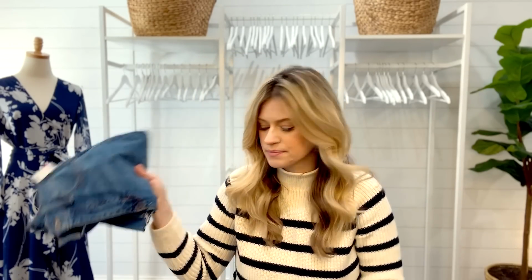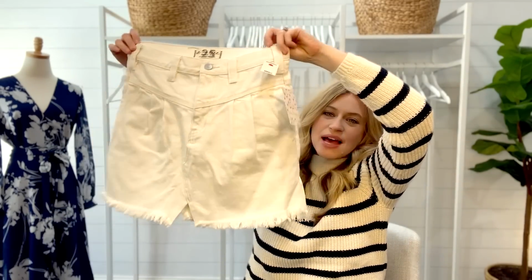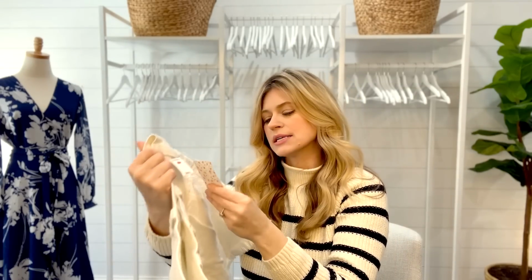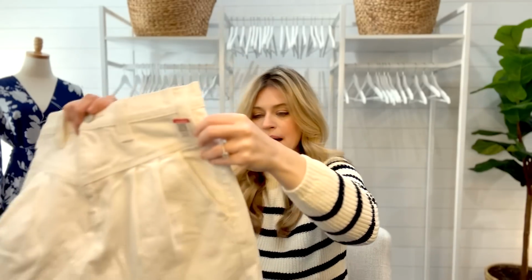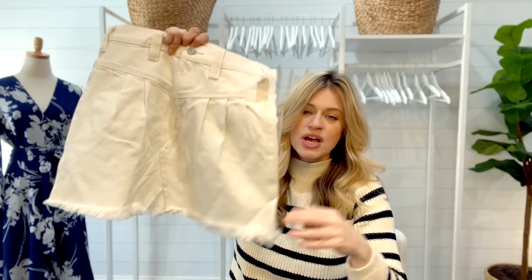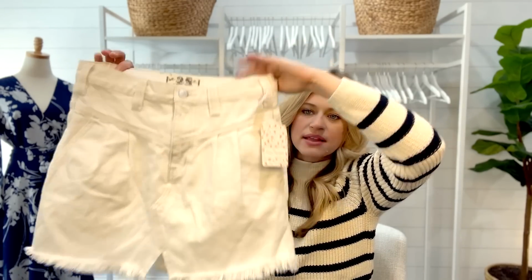Probably gonna list these for somewhere around like $40. Okay, this was a new with tags Free People skirt that I came across. It says the retail on this is $78, and then I paid $10.99. So I did pay up for this, but you know, it was new with tags. It's got the frayed edge, kind of a more stylish piece. So I did go ahead and pick this one up.